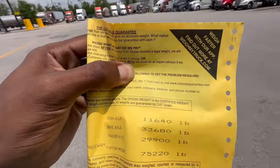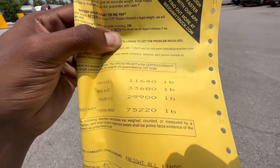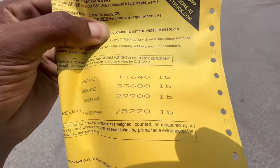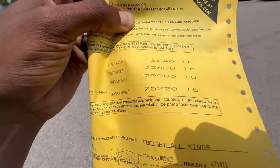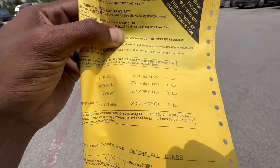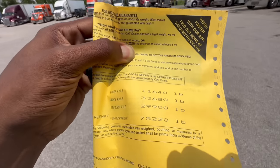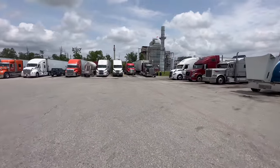So the steer axle, I can't be more than about 12,500 pounds. The drive axle, I can't be more than 34,000 pounds. The trailer axle, I can't be more than 34,000 pounds. And my gross weight can't be more than 80,000 pounds. So if I slide my tandems, slide my trailer tires up, it'll take some of that weight off the drive axle. And so that's what we're gonna do.